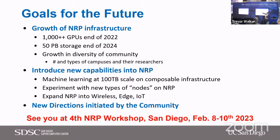And we want to grow the diversity of the community, and we want to introduce new capabilities. We're doing machine learning at the 100 terabyte and beyond scale. Ultimately, the goal is petabyte scale machine learning. We want to experiment with new types of hardware as nodes in NRP. They can explore that hardware by mixing and matching on the composable infrastructure, and then buy something for themselves that we operate via our bring your own resources concept. And then we want to attach sensor networks in the future, so that we have data streaming directly from the sensors into the infrastructure, do AI on this, et cetera.